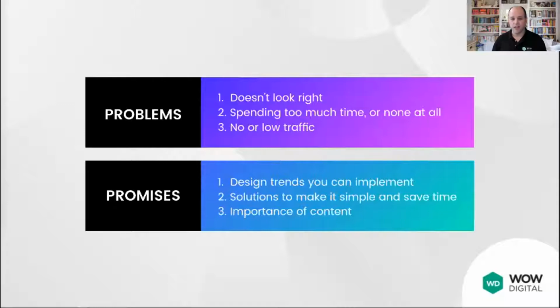By the end of today, you'll learn quick visual fixes to modernize your website: current design trends, responsive design, white space. We're going to talk about solutions to make your life easier when managing your website. And we'll talk about how to leverage Google in your favor and place appropriate CTAs, which are call to actions, and the importance of analytics.